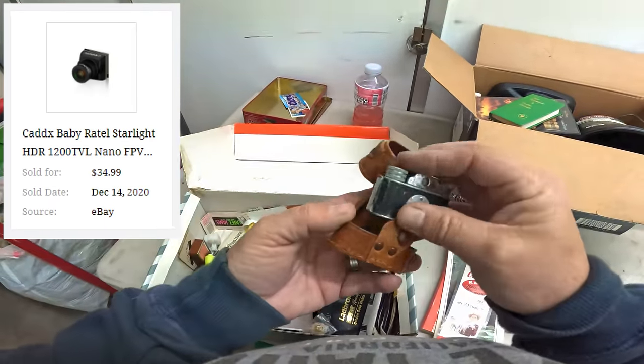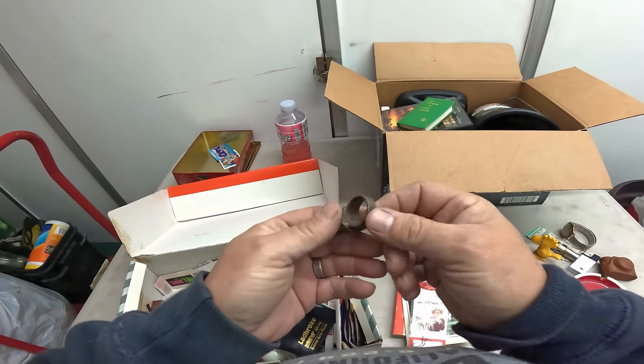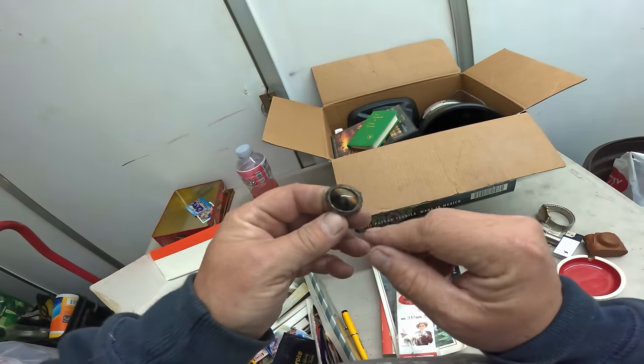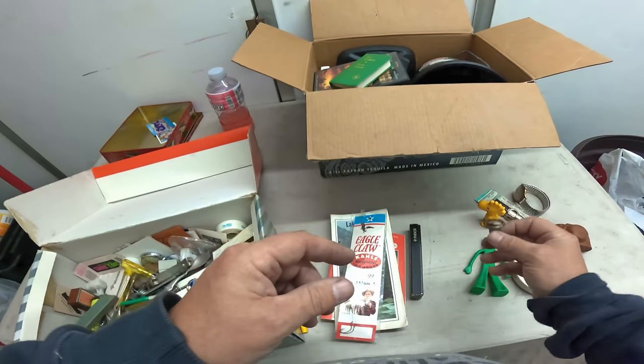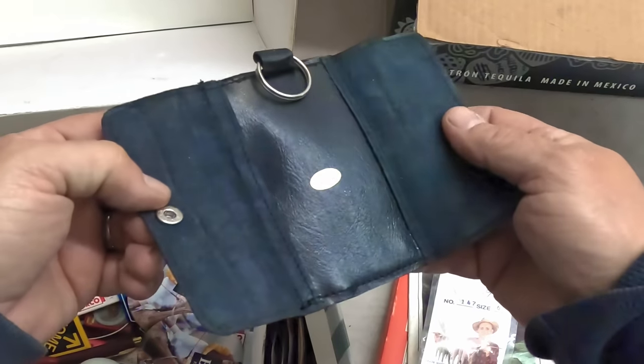Starlight. This might have a little bit of value right here. Okay, and what's this? I think that might be silver. Silver ring with maybe some tiger's eye right there. I gotta polish that up. It's very tarnished. I think that is our first piece of precious metals. Little wallet here.